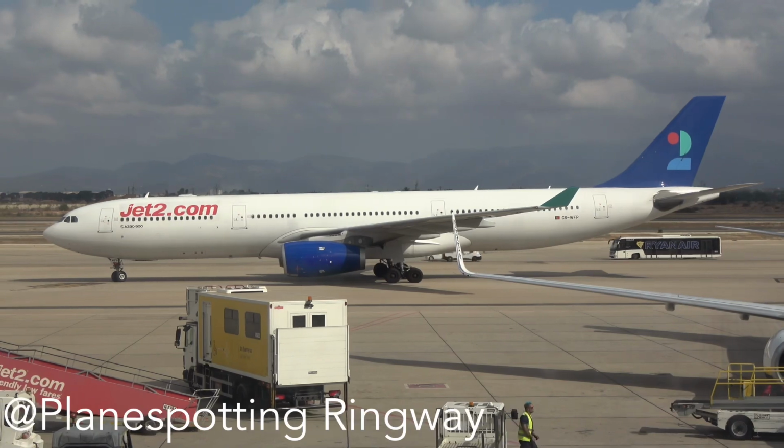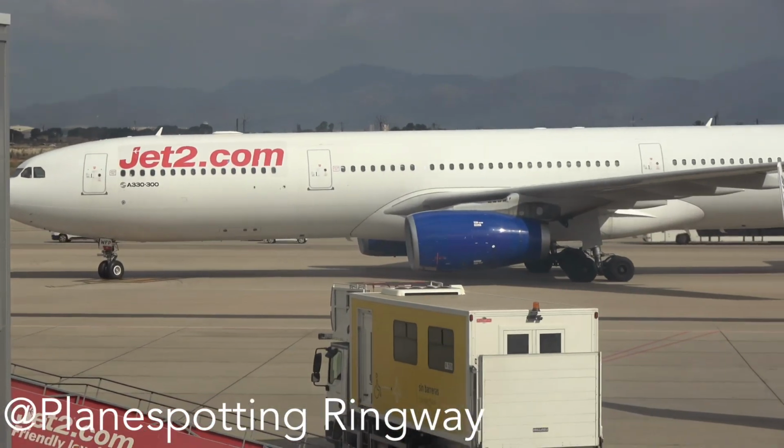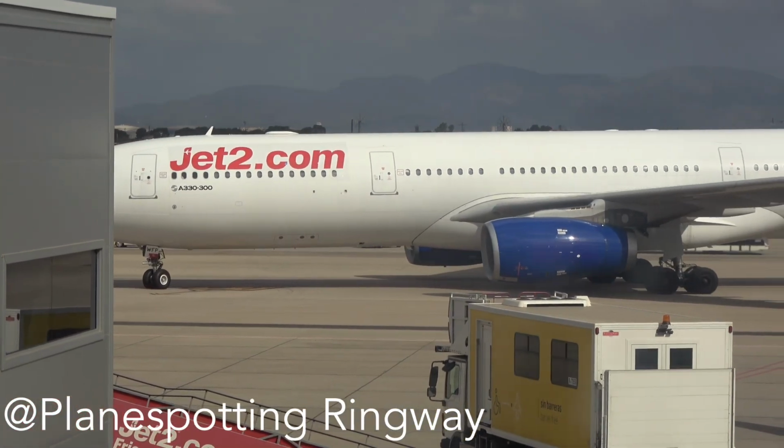It also happens to be my first ever time on a wide-body aircraft, so I'm so excited to try this flight, and it's going to be a really interesting experience for me.